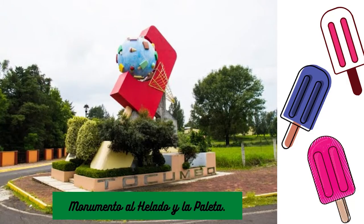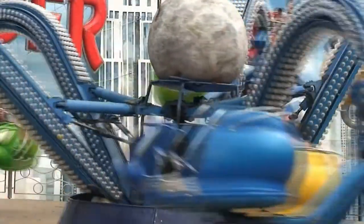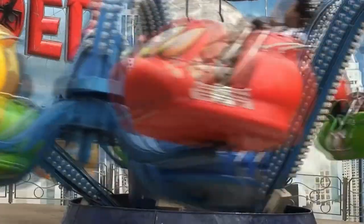When you enter Tocumbo, one of the richest towns in Mexico, you're greeted with the monumental El Helado y la Paleta. If that's not a testament to their love of ice cream, I don't know what is. There's also a weeks-long Paleta Fair each year in December, during which paleteros from all over Mexico come to Tocumbo to celebrate with sports events, rides, and free paletas.